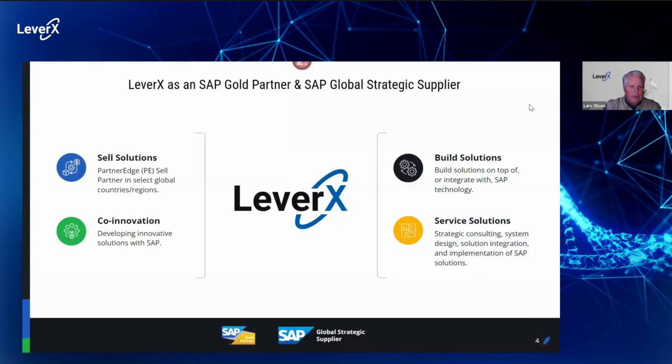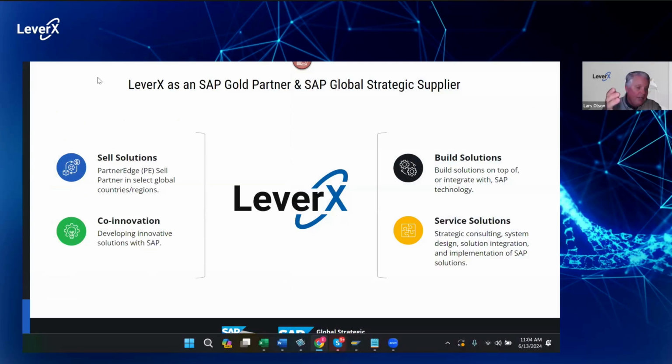Go ahead. A little bit about LeverX. We're a gold partner. There are various types of partners with SAP. Obviously, we have a sell, a partner edge PE sell. That means we're a value-added reseller in particular regions and countries. We co-innovate a lot with SAP, creating and programming and developing solutions with SAP. One of the solutions that we're going to be talking about today is a build solution partner where we build on top of SAP, specifically for document management here. And then obviously, we're very well known for the last 20 years as a SI or service solution partner with SAP. Next slide, please.